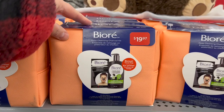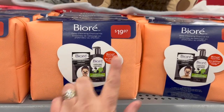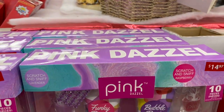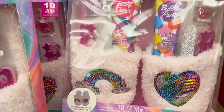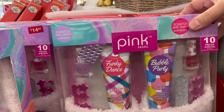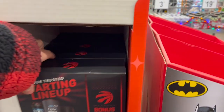Biore Deep Cleansing Charcoal Kit. So you get some nose strips, a deep pore cleanser for $19.97. Pink Dazzle Scratch and Sniff Raspberry. So looks like you get some hair clips, slippers, a body lotion, a hand lotion, and some nail polish and emery board for $14.97. Okay.